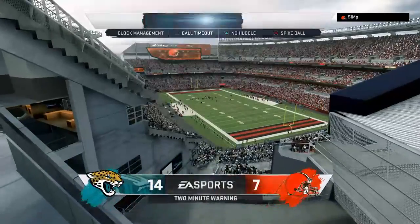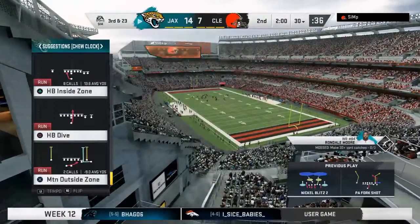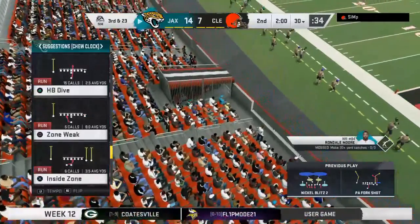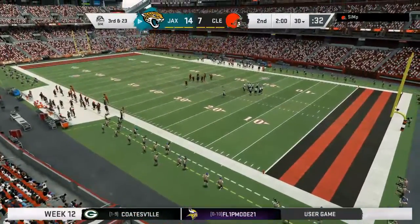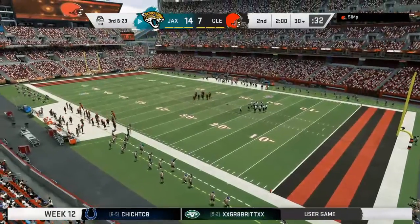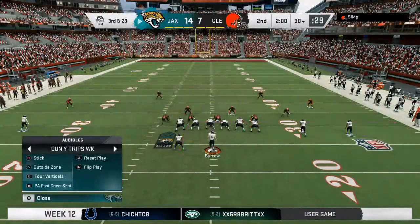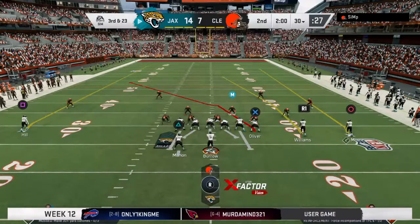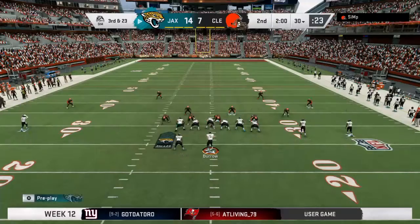We've hit the 2-minute mark of the second quarter, 14-7. We'll remind you that coming up at halftime, we'll join Jonathan Coachman and the gang in Orlando. Coach will have stats and scores from the early games going on here around the NFL.